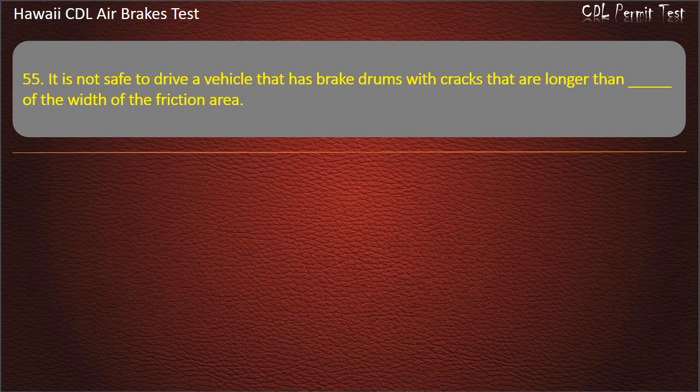Question 55. It is not safe to drive a vehicle that has brake drums with cracks that are longer than blank of the width of the friction area. 5/16. 1/4. 1/2. Answer. 1/2.